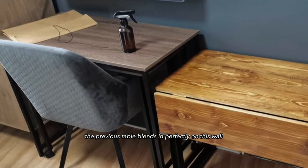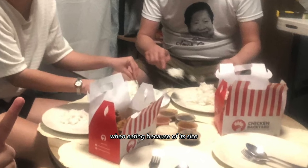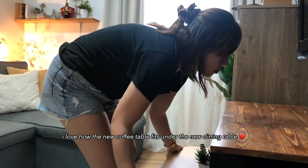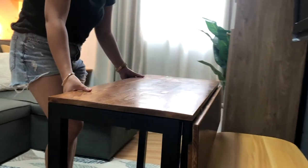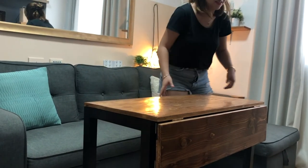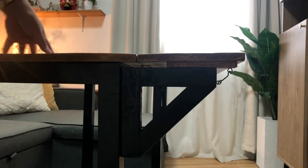The previous table blends in perfectly on this wall, however, this is much better in terms of functionality. It was not really used and ended up using the coffee table when eating because of its size. The exact design was not followed since they had to prioritize the sturdiness of the table, which is totally fine.